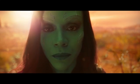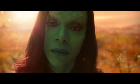Drax the Destroyer is also on the hunt for Thanos because he had Drax's family slain. And with her own dark past involving Thanos, Gamora isn't a big fan of her adoptive father either.